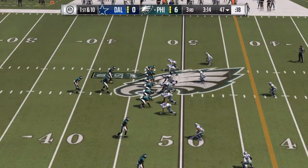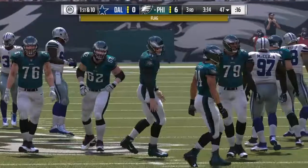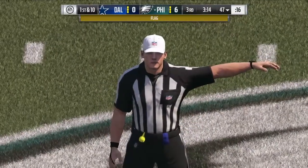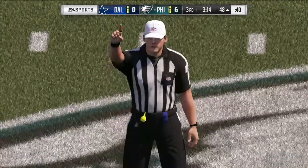Again, we'll see the pistol here. An encroachment penalty here, maybe just a mental lapse, partner. Sometimes you have to just watch the football. Make sure it's snapped before you're jumping. Still first down.